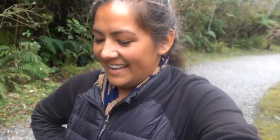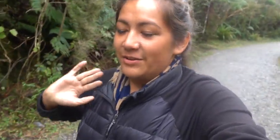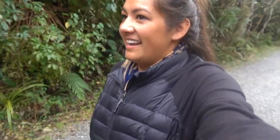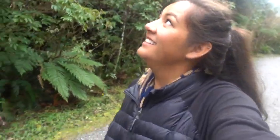So the glacier is a good 45-minute walk, maybe, from the parking lot, which is actually really nice because after being in the car for 2 to 5 hours at a time, it feels so good to walk a bit, stretch my legs, and it's so pretty. It's just so pretty to take a nice little walk through the nature. Okay, let's keep walking.